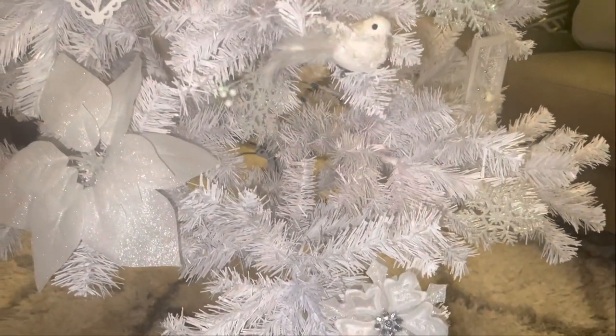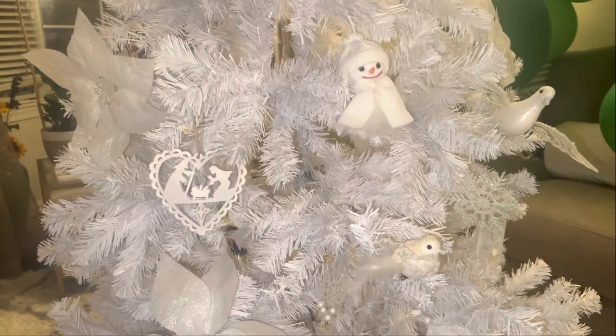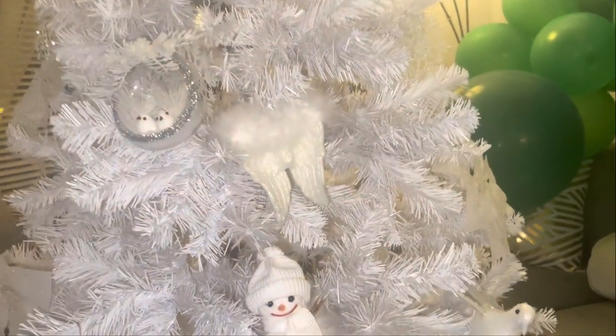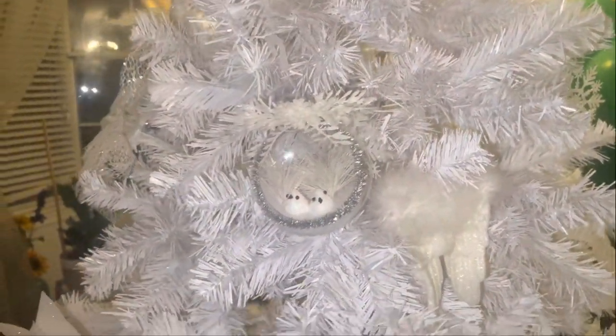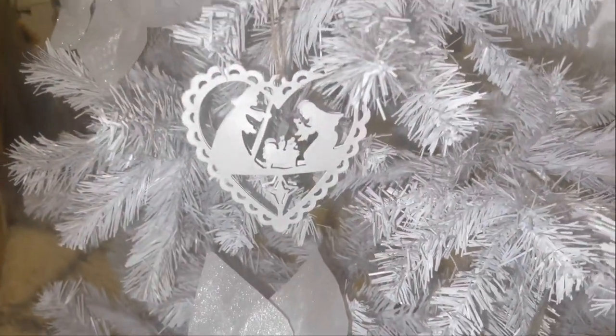This is what I have so far for my Winter Wonderland themed Christmas tree. I have some poinsettias, sparkling snowflakes, and a lot of specialty ornaments. I have a few more things to add, and then my lights and my boa, which I will not be able to get to today by using these crutches.